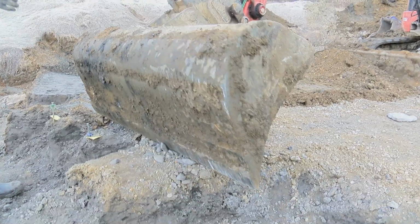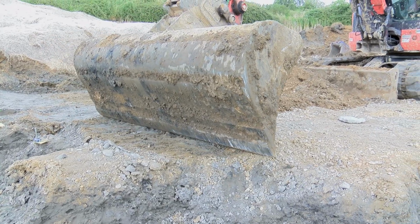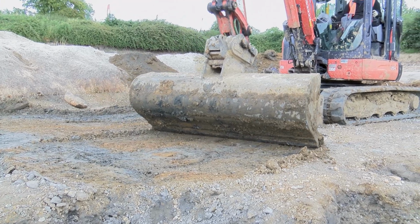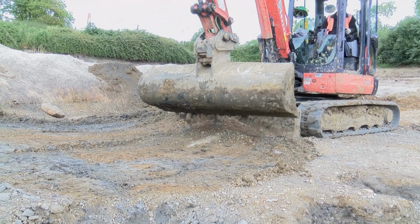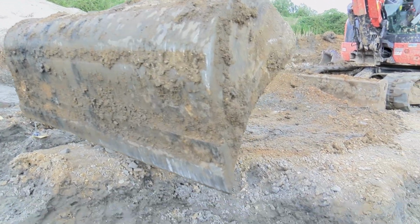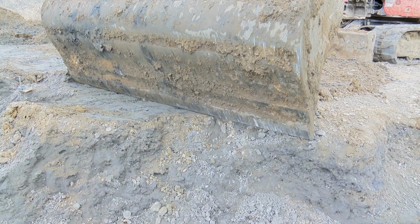Once we've found the bone, we'd do a much more forensic level of work to uncover and conserve the material, so that when it's finally removed from the ground, it goes up and has more conservation work done on it in the conservation zone.